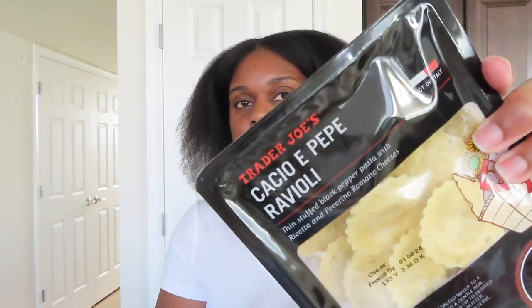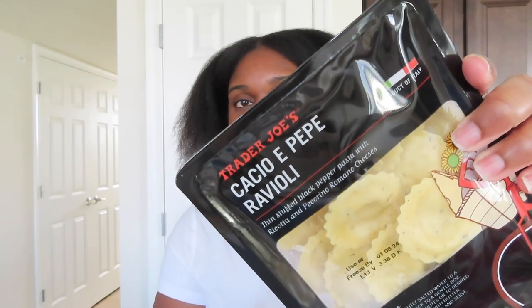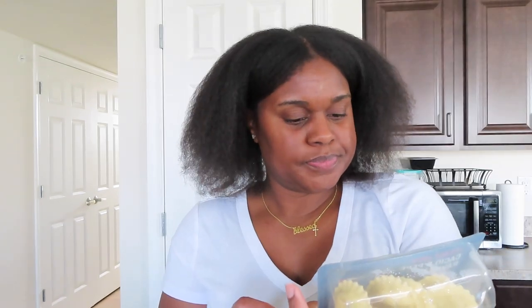And then I got this ravioli again. I don't know how to pronounce it. I think it's cacio e pepe. But yeah, I really liked that last time. So I just put that with butter and maybe salt. I feel like I didn't even season it, but it was really good. The flavor's good.